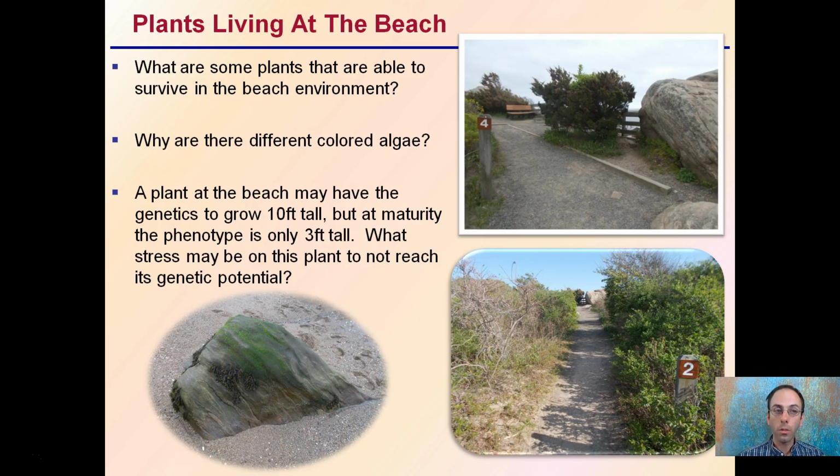Plants living at the beach. What are some plants that are able to survive in the beach environment? If you're walking on a trail, look for tag number 4 next to a large rock and a bench.